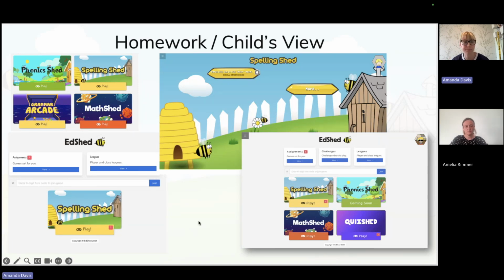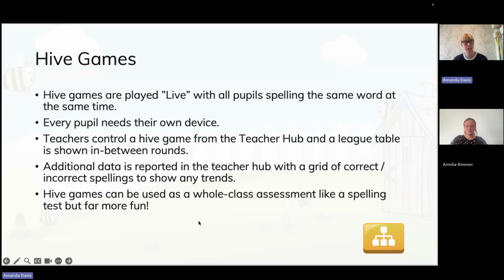And here, assignments. As we mentioned earlier, with the Hive games, these are played live with all the pupils spelling the same word at the same time. So every pupil will need their own device, but the teacher controls the Hive game from the Teacher Hub from their central computer or laptop, and it will give them a league table shown in between the rounds.